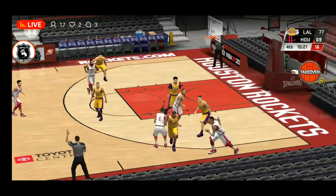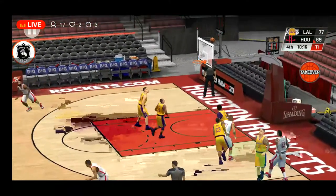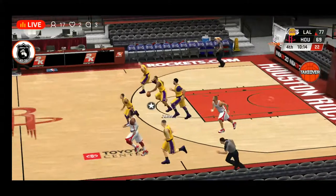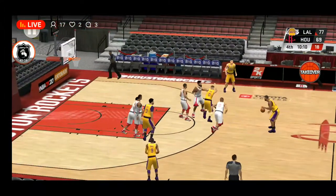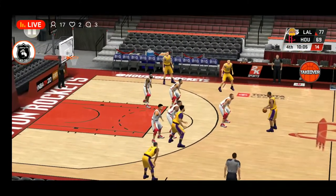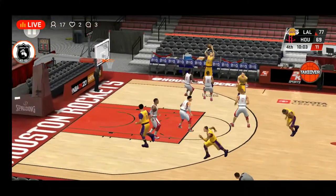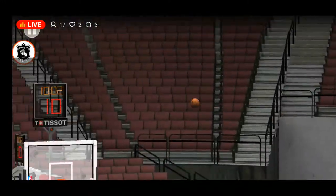Pass to Gordon. Lets the 3 fly. And he's able to get it back. Second chance effort. That one a little long. Early on, he tried to shoot his way out of this funk, but later in the game now, he might want to just give it up and look for his teammates to do the scoring. Launches a 3. Kuzma. And the shot is good.